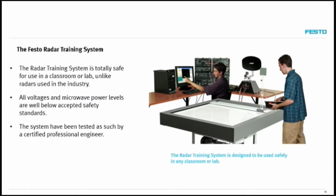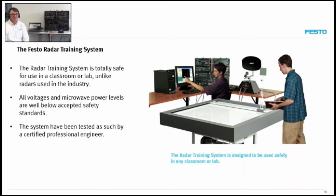So now the next question. Okay, we're talking about a radar, we're talking about microwaves. Is it safe to have it in the classroom? Yes, the power levels we are going to use in our system are very, very low, and they're way below the standards that are accepted.